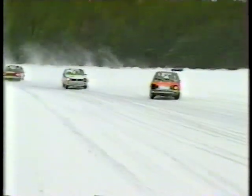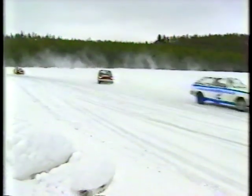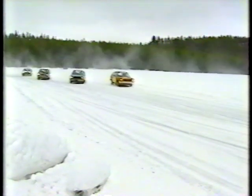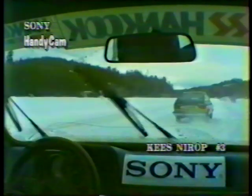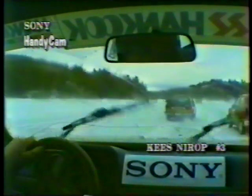This S-turn has been giving drivers trouble all day. It's a tricky one, because no sooner does the driver crank the steering wheel over to one side, get the skid settled down, than he has to crank it completely around to the other side and reestablish his skid. It's a tough one, and it's been giving problems to drivers throughout the day.